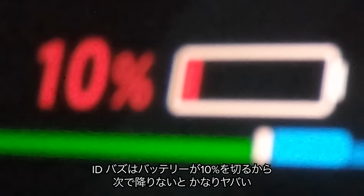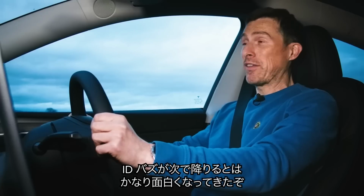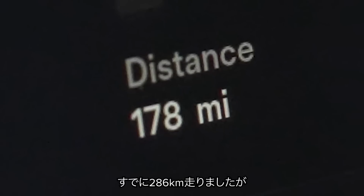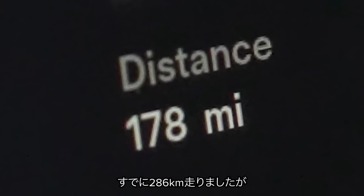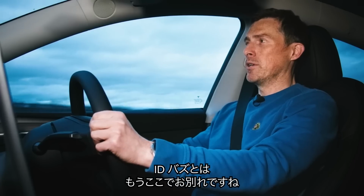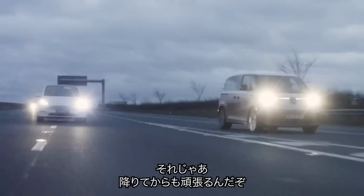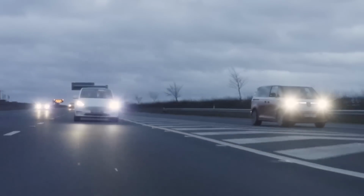I've just had a warning, battery's down to 10%, so I've still got 20 miles of range. Actually, I take it all back. Things have just got exciting for the ID Buzz at least. I have to leave at the next junction. We've done 178 miles, and already the ID Buzz is having to peel off. Okay then, Buzz, this is you. Good luck. Wish you all the best. See ya. It's one down.